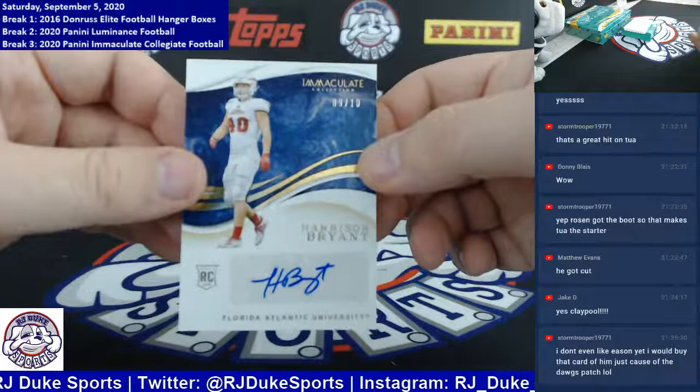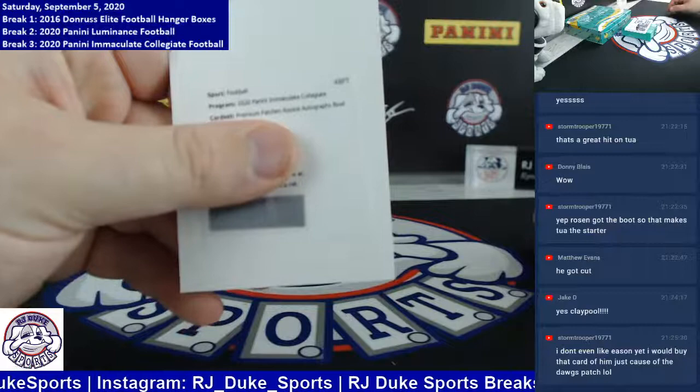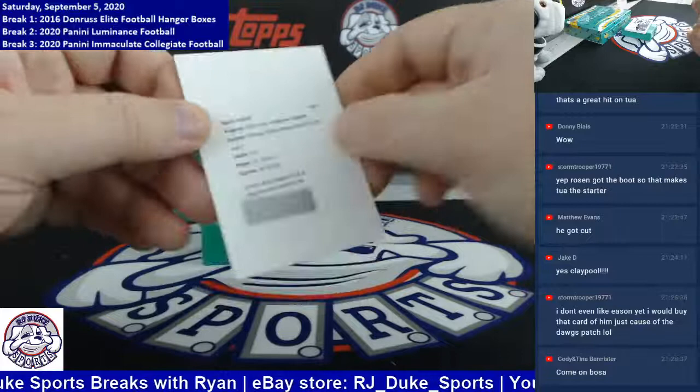Then we have a redemption. Premium patches, rookie autographs, bowl. So this is a bowl patch, folks. Who are we looking at here? Wow. J.K. Dobbins with a hit tonight. Beautiful J.K. Dobbins. If it's a bowl patch, I believe that's numbered only to 10. That's a big hit here. Congrats, J.K. Dobbins.